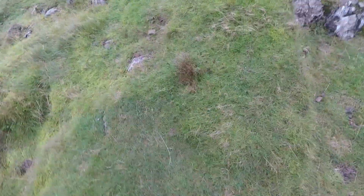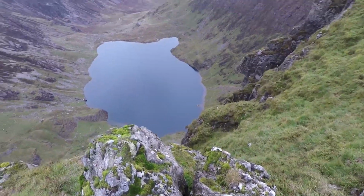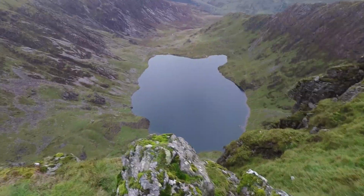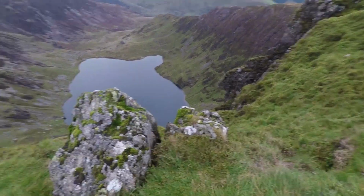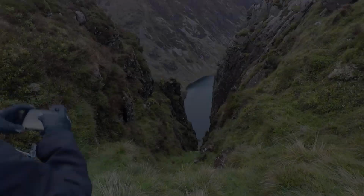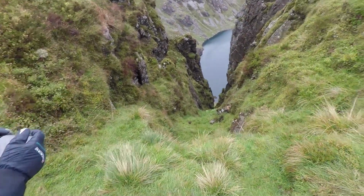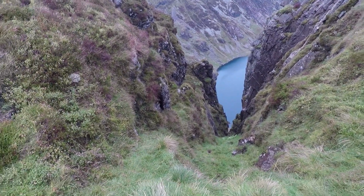Check out the view up here, shall we? Beautiful. It's all beautiful. Meg's just found this view. Look at that. It's a little way down over the edge there. Wow, that's a cool little gully that's been cut through there.